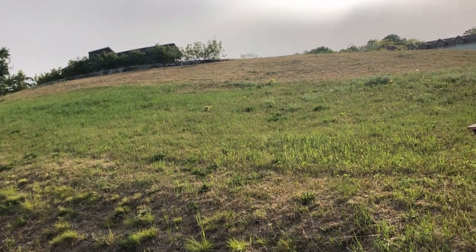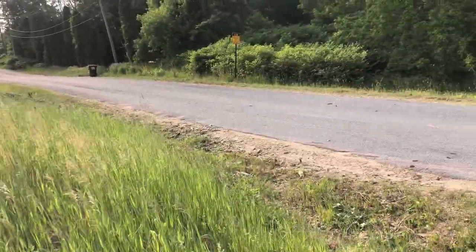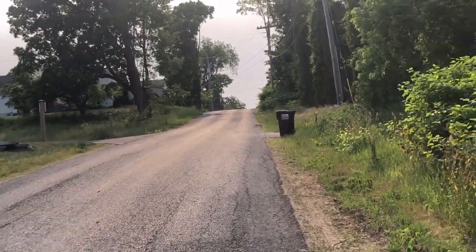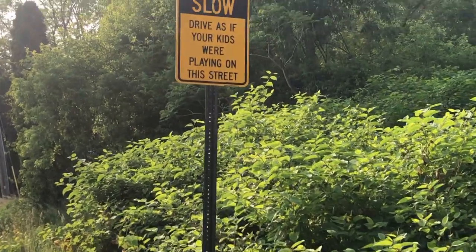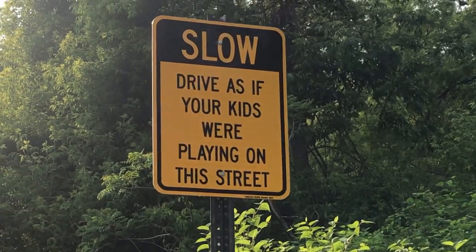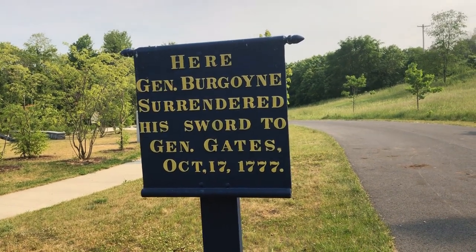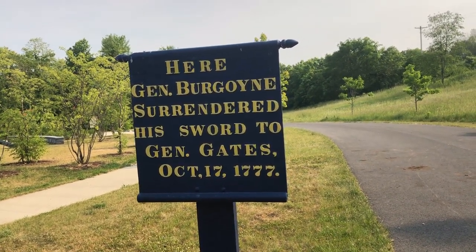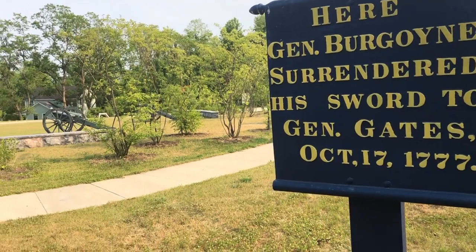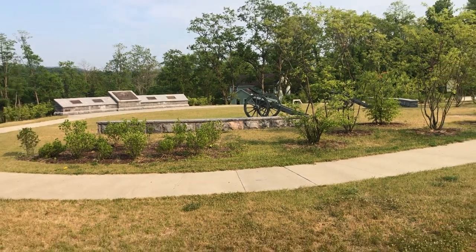Right up on that hill, a major event in world history took place. Right here in what is now a residential neighborhood. Here's where it happened. It was a stunning turn of events. It was the first time in history a British army surrendered, and it was the turning point in the Revolutionary War. It happened right here.